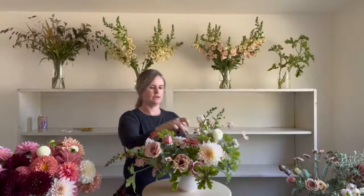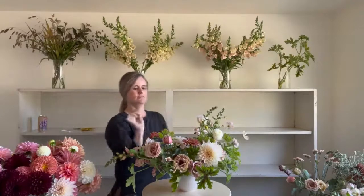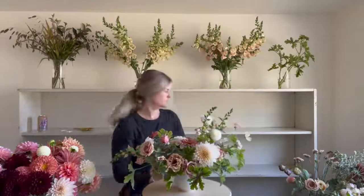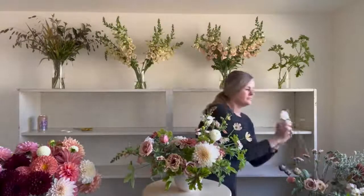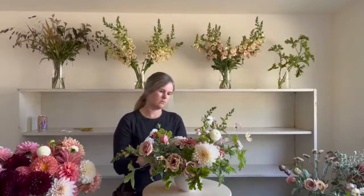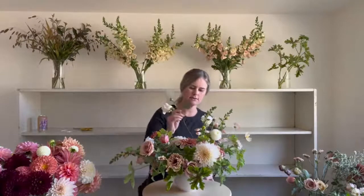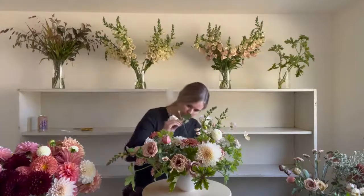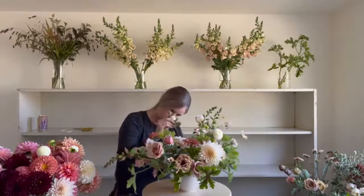A rose here. Do I like that rose there? I like it. But I feel like it was a little bit lonely and it needs somebody else to really help it have its moment. Make its primo debut.